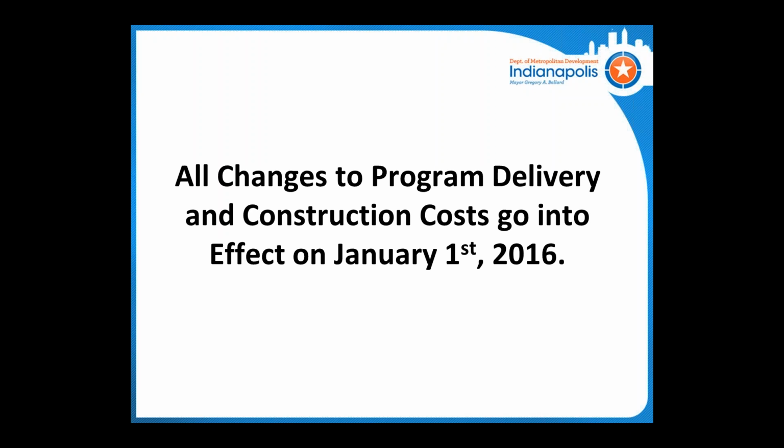Any changes to program delivery and construction costs will go into effect January 1st. Anything that has previously been claimed as construction costs, such as recorder fees or loan closing fees, will all need to go under program delivery starting January 1st. If you have any questions, we're happy to work with you on what goes where.